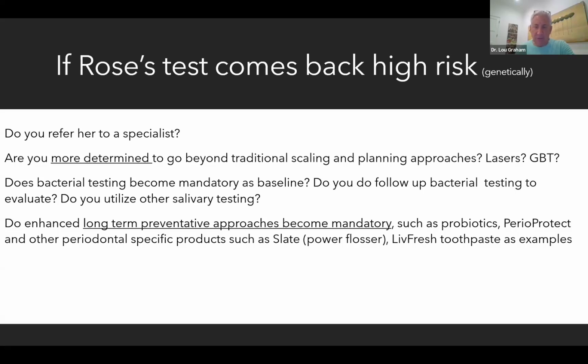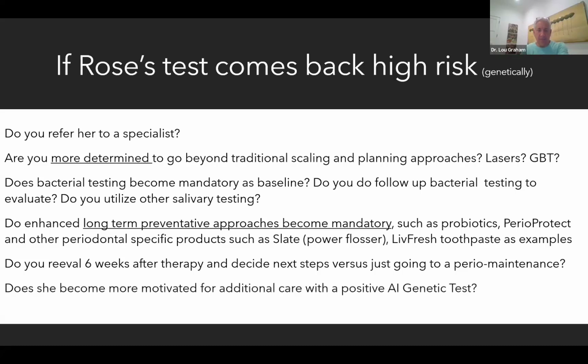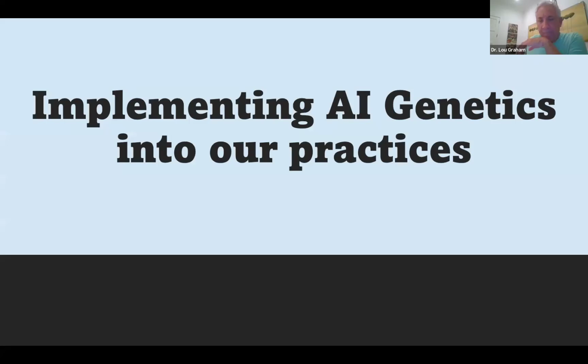And these are the ones I showed you. When you reevaluate her in 6 weeks, how are you going to decide whether she's going to go into perio maintenance, and how are you going to establish really what her supportive periodontal therapy is to be successful? I think she'll be more motivated. I really do. If she comes back with a positive AI genetic test, because she's going to know, in addition to diabetes, there are other things going on.